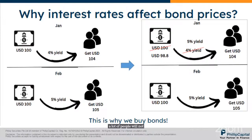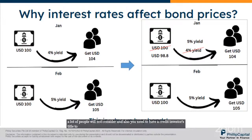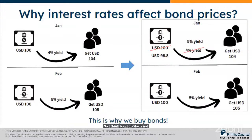Also, you need to be an accredited investor to buy bonds. So I think bonds may not be so suitable for most investors who do not have much capital. Like me, I also don't have 250,000 to buy a bond. But we can look into bond ETFs, which save a lot of hassle and give us the accessibility to buy bonds.